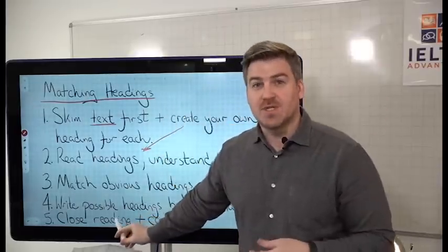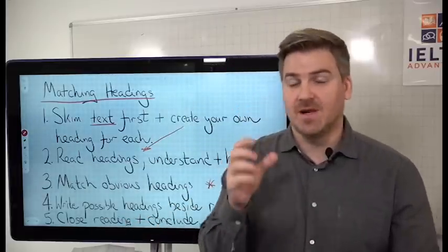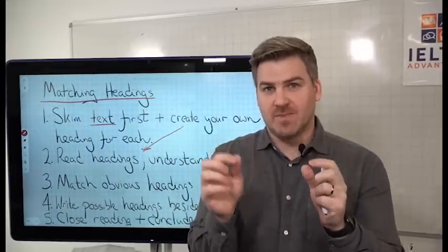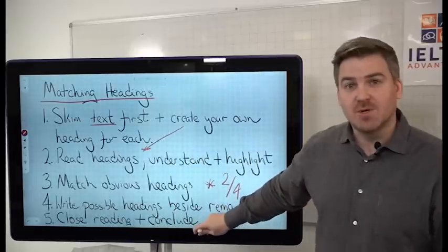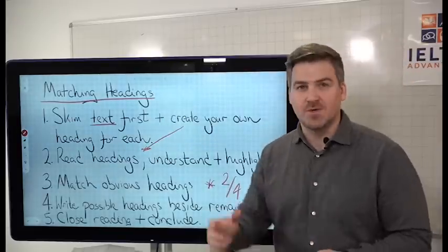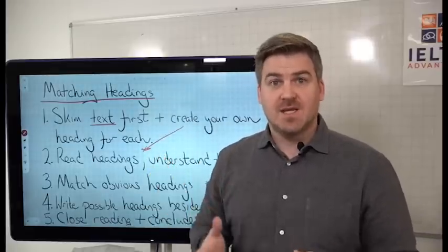So now we're switching from skimming to close reading. So we're looking at it in a lot of detail. We're looking at the paragraph, we're not skimming it, and we're trying to understand the general meaning and match that to the heading. And then we need to make a conclusion. You have to decide an answer and move on to the next one. All right, have the confidence to conclude and move on to the next one. And if you apply that strategy, it is going to help you.